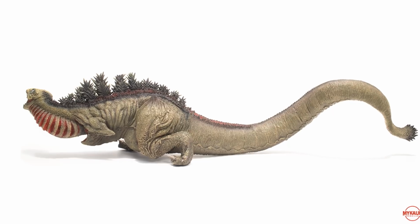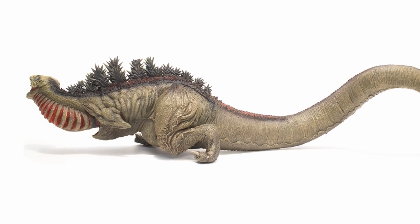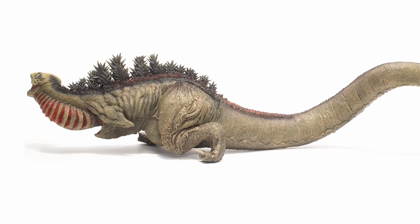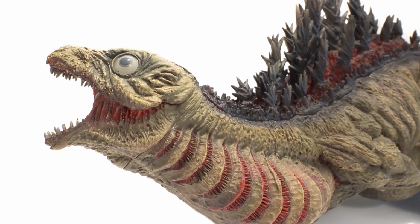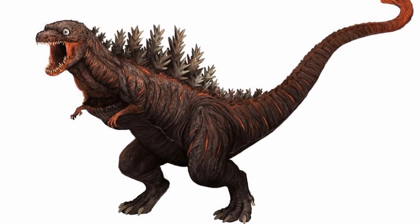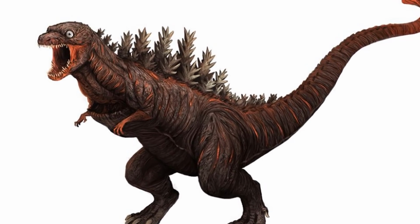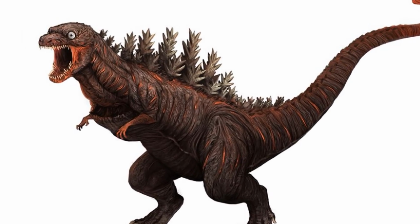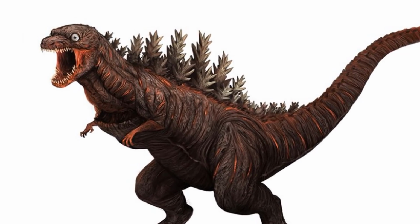The second form is very much reminiscent of a moray eel or a frilled shark, having a long body, neck and tail, while also possessing stubby, underdeveloped hind legs for land movement, and stubs on its chest that are shown to be underdeveloped arms. The third form is bipedal, with stronger, more developed hind limbs and the ability to assume a stance much like modern Godzilla, possessing small forelimbs and a long neck in relation to its body.